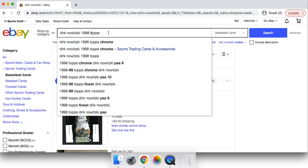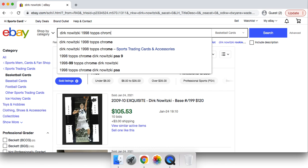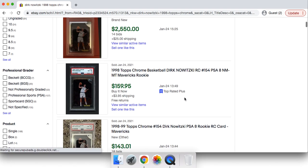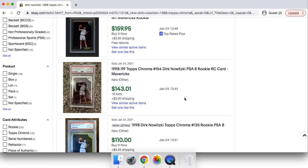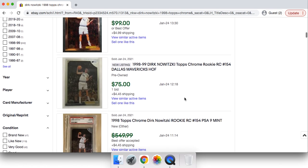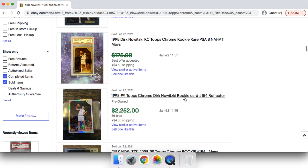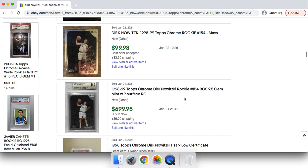But yeah, Dirk Nowitzki obviously was very undervalued. He's obviously, I believe, 6th for all-time scoring, maybe even a little bit higher. But yeah, Dirk Nowitzki definitely was undervalued for so long. The pop report on this is very low compared to his other card, compared to many other rookie cards. Even 1996 was printed a lot more than 1998.